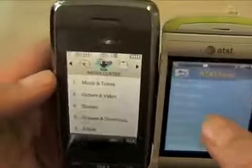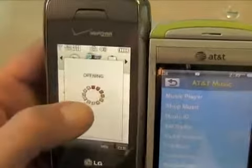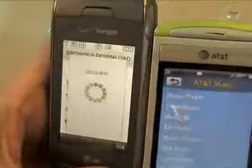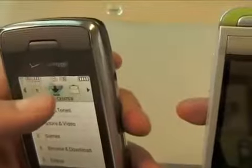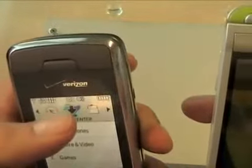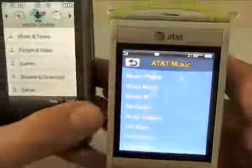You can shop music on both of them. AT&T Store, Verizon Store. The VCast stuff I think is a little bit more robust in terms of shopping music and that kind of thing. The Voyager does mobile TV service. I don't have the TV service hooked up right now. You can see the X and I don't have reception. But you can do live TV, VCast mobile TV on the Voyager.